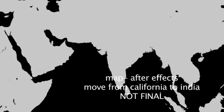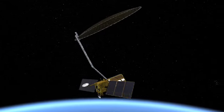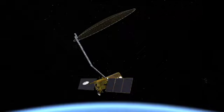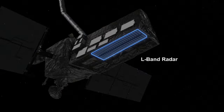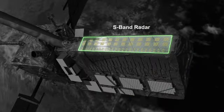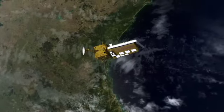You know, it's 12 and a half hours difference, so our day is their night. So it can be challenging working through interfaces and understanding the way the design comes together. But you can imagine that there's a lot of coordination that has to occur to make the JPL L-band radar and the ISRO S-band radar cooperate and work together synchronously without interfering, and also to share a common antenna.